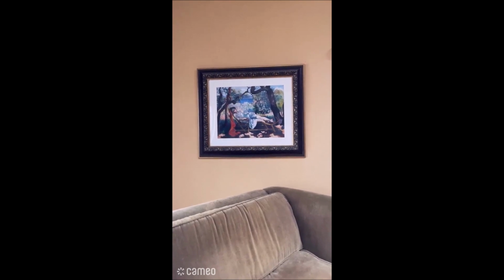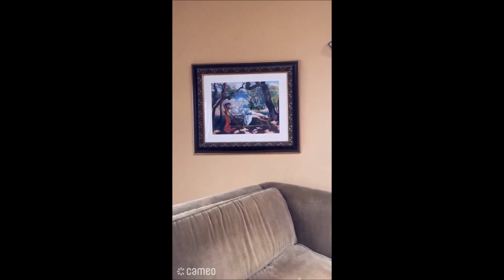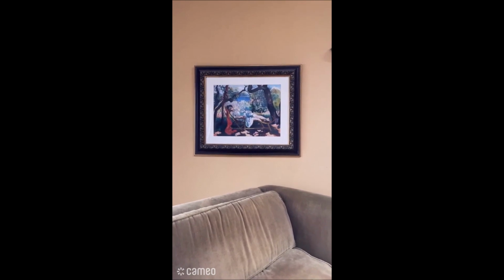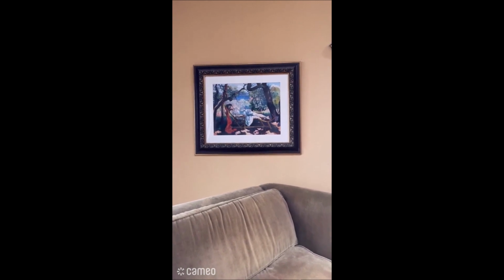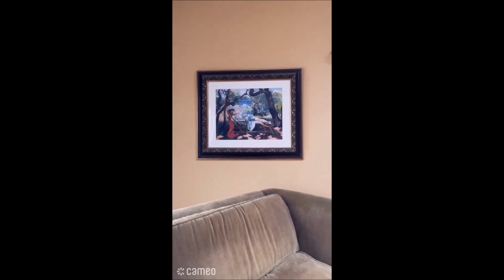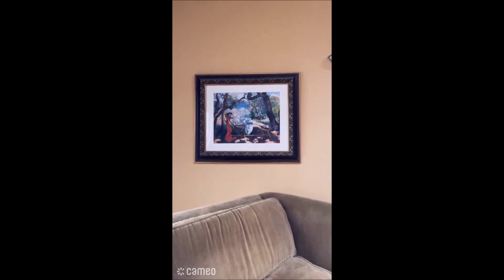Hey guys, I wanted to share with you another painting on my wall, another Monet print. I don't know the names of these paintings, so I'm just going to call this Woman Reclining in Dappled Sunlight. Dappled sunlight is one of my favorite things in the world, whether it's in the real world or in a painting. Always makes me happy, and I think this painting captures it perfectly. I love the blue lake behind her. I love the graphic trees that surround her.